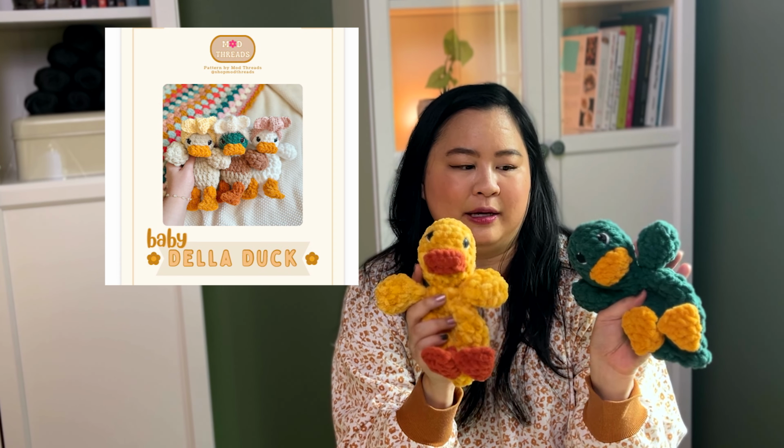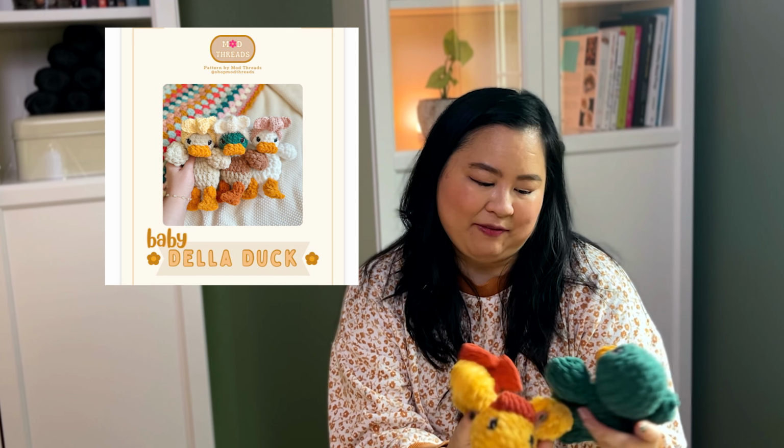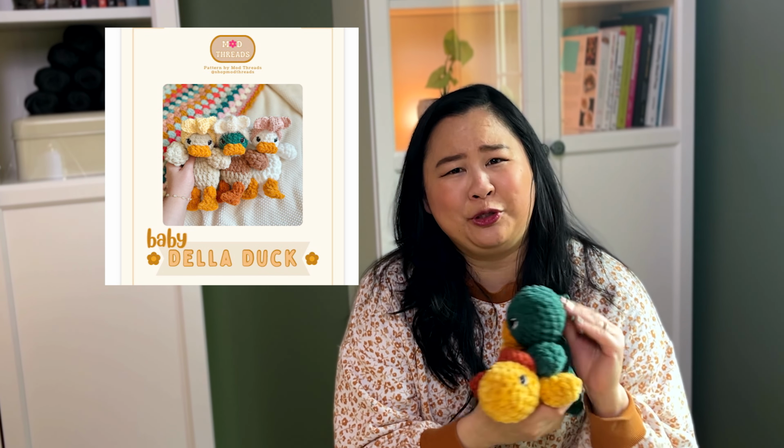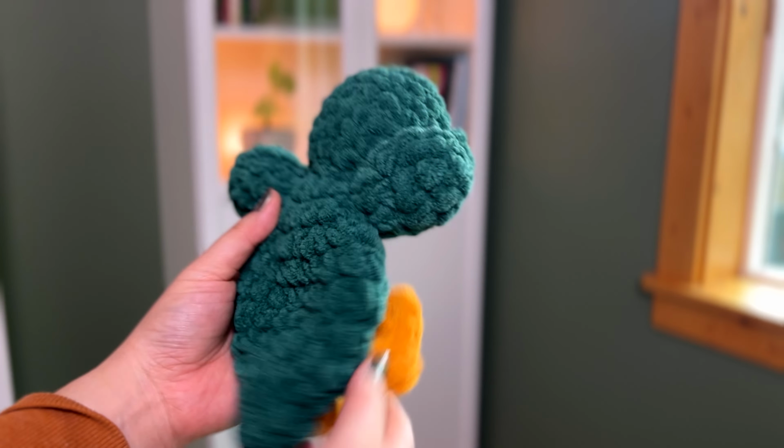I did try a new pattern this week. It is the Baby Della Duck by Shop Mod Threads, and I have to say it is the super cutest pattern. I just loved making it up. I think it's a sweet size.